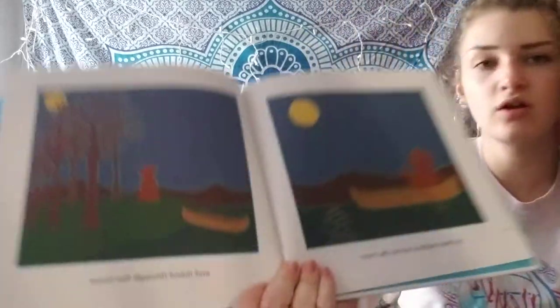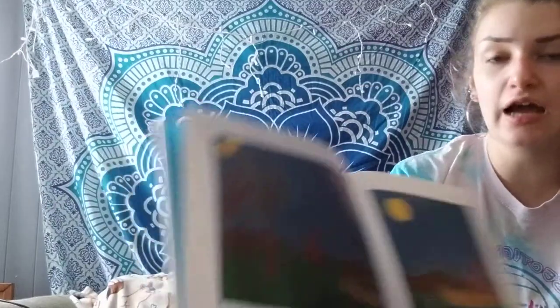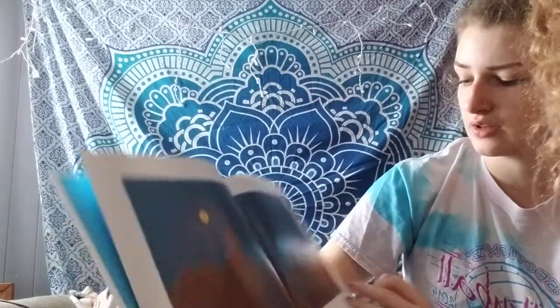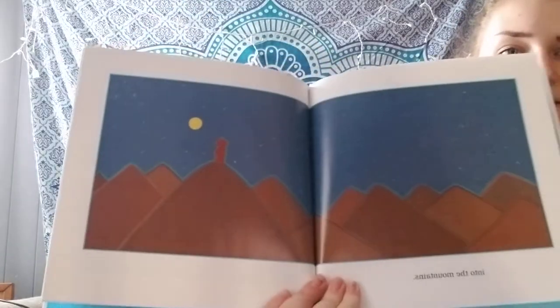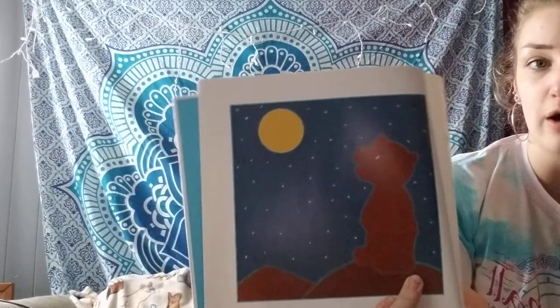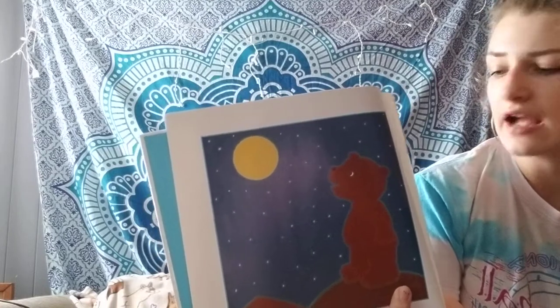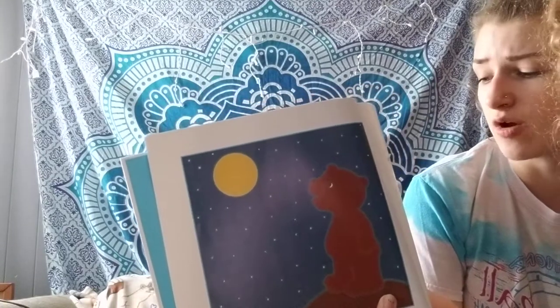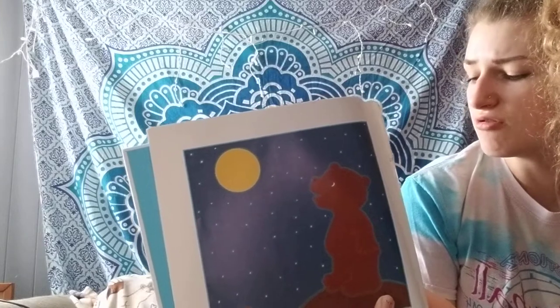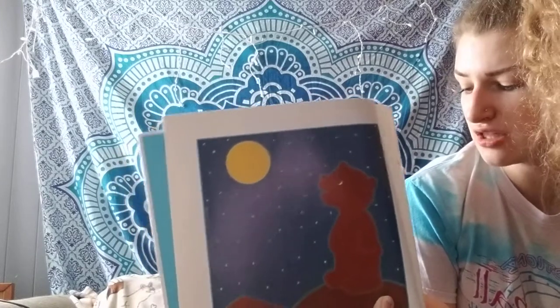So Bear paddled across the river and he hiked through the forest and into the mountains. "Now I am much closer to the moon," thought Bear, and he shouted again, "Hello!" And this time his own voice echoed off the mountains. "Hello!" Bear got very excited. "Oh boy," he thought, "I'm talking to the moon."